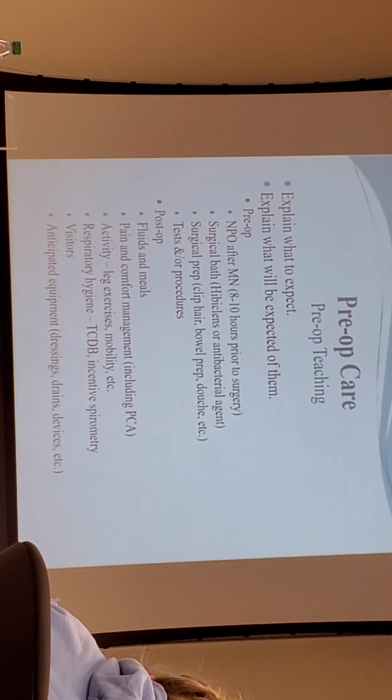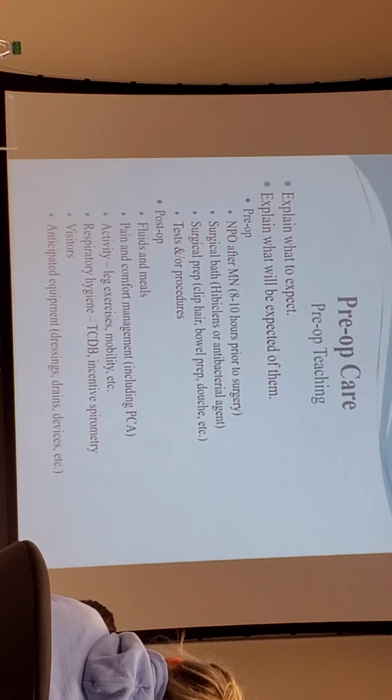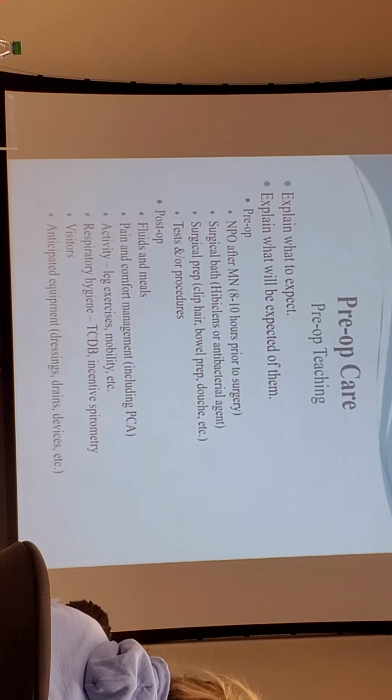And so I think we're at Stillwater. What is a PCA? Patient controlled, say it again? Analgesia. Yes, patient controlled analgesia.